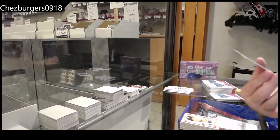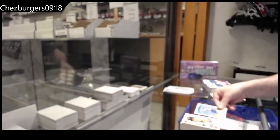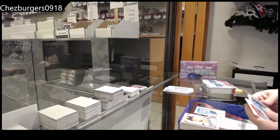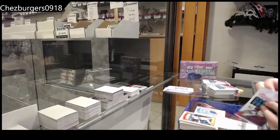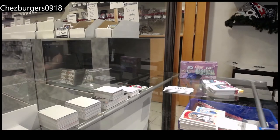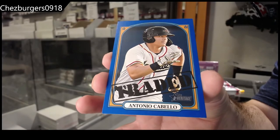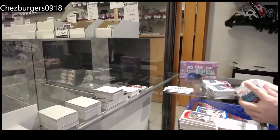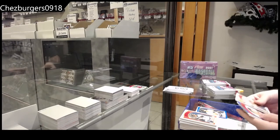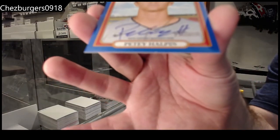We've got a Franklin auto, Cole Franklin. We've got a Cabello number to 99. Dodgers. Cabello. Blue. Fourth ain't bad then. That's pretty strong odds for them. We've got a Petey Halpin 99 blue auto.